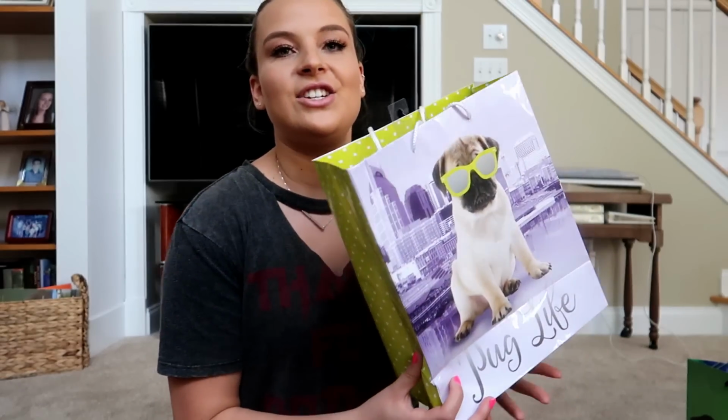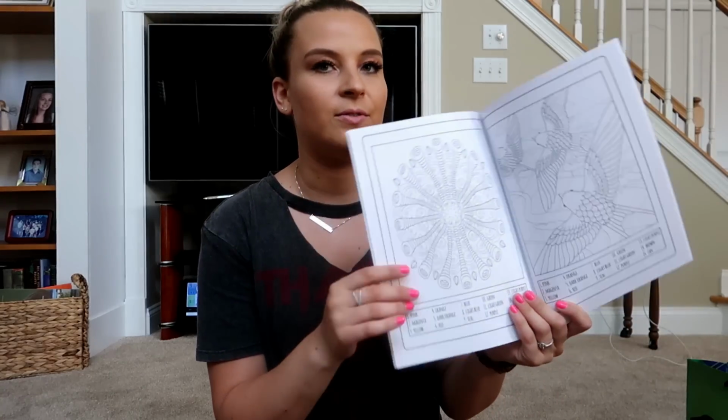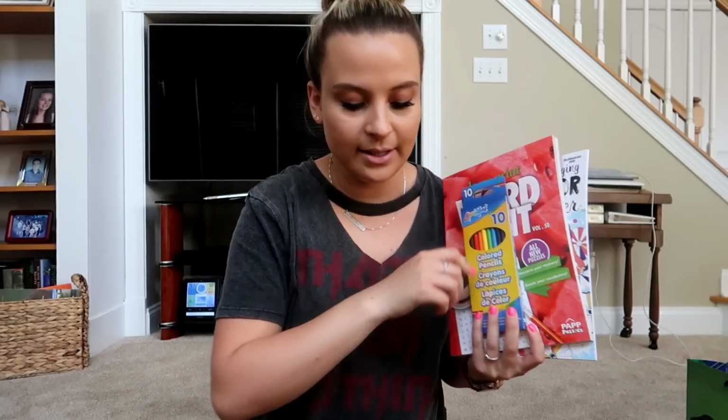So for Molly, she is the middle child. How old is Molly? Nine, she'll be ten. Molly's nine. This literally is Molly. It says Pug Life. So kind of the same idea. I just got her this challenging color by numbers because she's a little bit older. So you just follow the numbers and color in it, and they're all animals because she loves animals. Oh, that's cool. And then I got her word search as well, and the colored pencils.